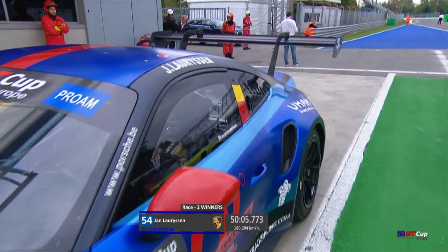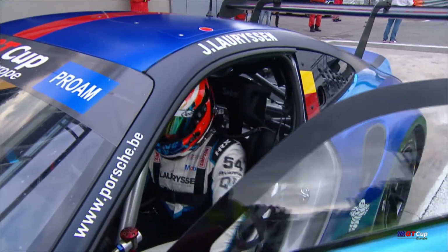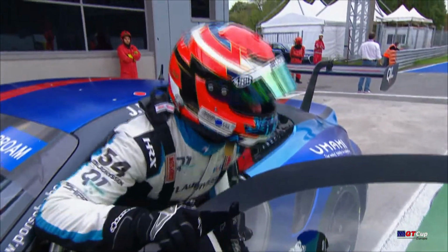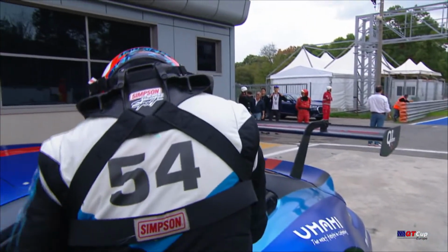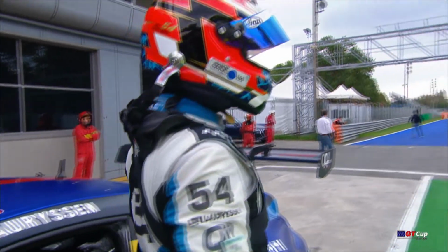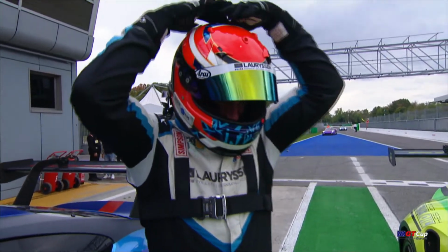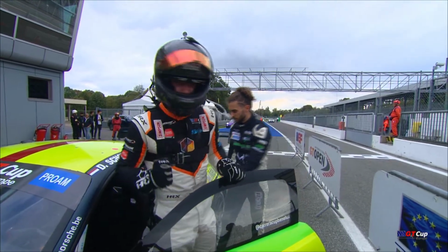The battle scars, well, more precisely, the race tape on the bonnet of car 54. Jan Lauritsen with the victory here this afternoon in race 2. Perfect afternoon here in the north of Milan, in the north of Italy.